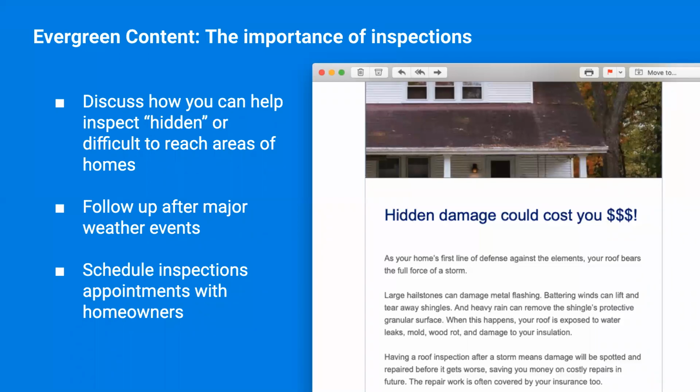So even if you don't offer a maintenance program, you can still send information on the importance of having a professional inspection done. This can be especially beneficial in certain seasons or after major weather events. Many people have no idea what to look for in these situations or what kinds of minor problems can become major issues if they're not found. And luckily, they'll have you on their side.